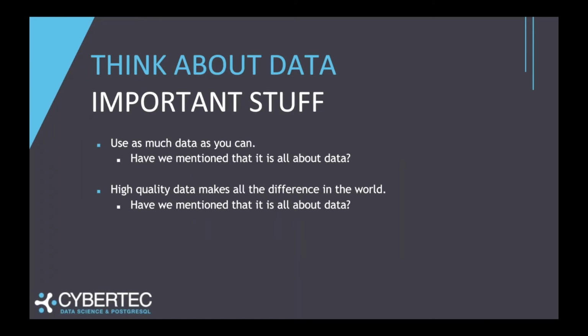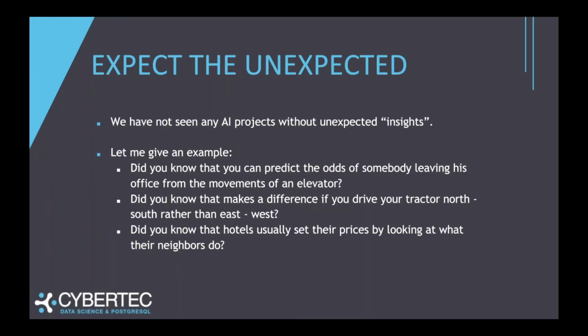In order to make proper analysis, usually it's better to have more data than less data. And it's also important that you think about quality. I saw data sets which were just a compilation of crap, like interest rates written out in text and things like that. So quality does matter, the amount of data does matter, and it's about data, so obviously you've got to store it and keep it in a sane way.